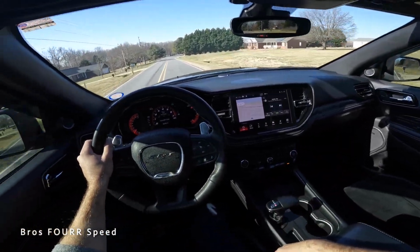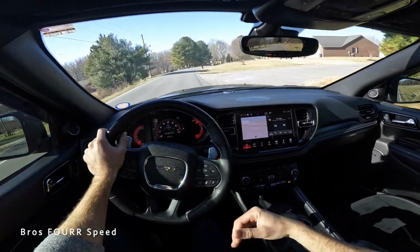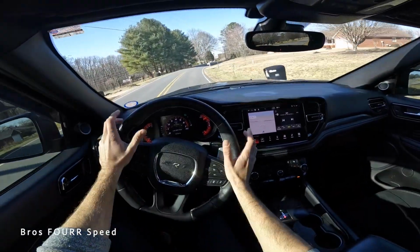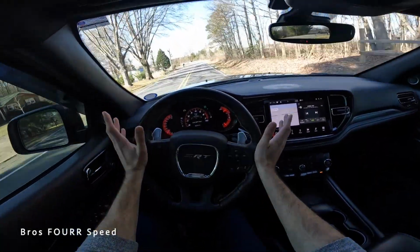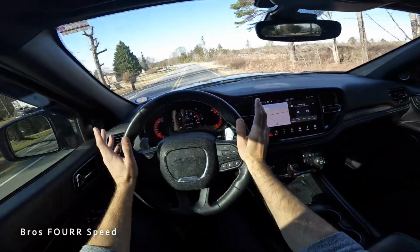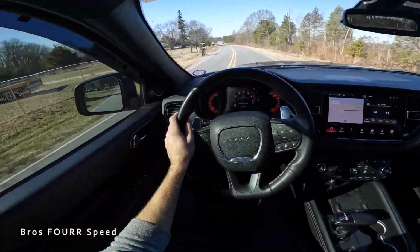But yeah, for over $80,000, I really can't think of a competitor to the Durango Hellcat. We have a 3-row SUV with all of this horsepower and performance. There's really no other vehicles that can match that horsepower. Comment down below if I'm just not thinking of it at the moment.